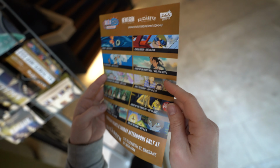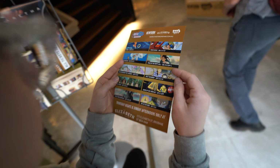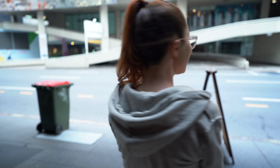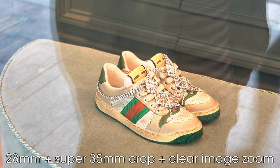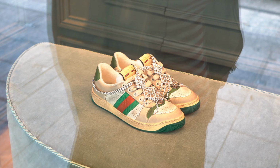What's your fave? Grave of the Fireflies. I liked Only Yesterday. That's very sad for a favourite. Only yesterday? Or... The Cat Returns was really good. Yeah, it was good. It was really good. The ugliest thing I've ever seen in my whole life. Nothing about that is aesthetic to me. No one bit. Okay, next test.